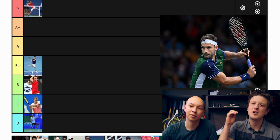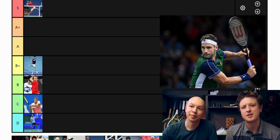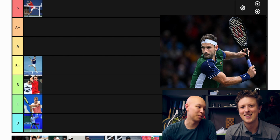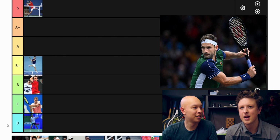Of course, we need to talk about, once again, remind you, this is based 50% on aesthetics, 50% on effectiveness. So one-handers just get this huge boost, but Grigor Dimitrov, one of the best looking backhands. All one-handers, except for Karlovic, are B-tier players. Absolutely. It's just a fact. Absolutely, but Dimitrov has a great backhand.